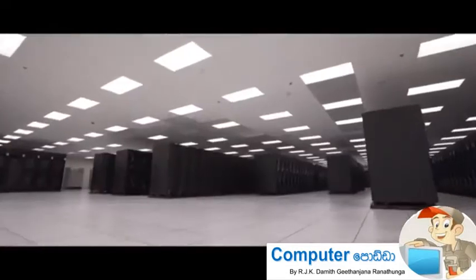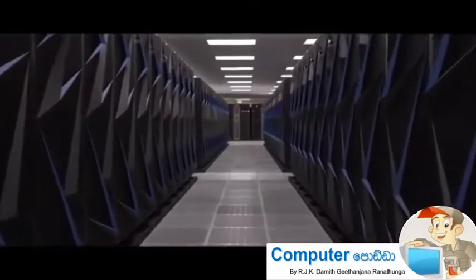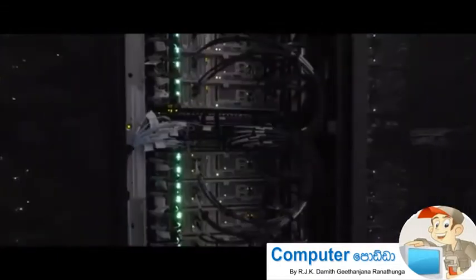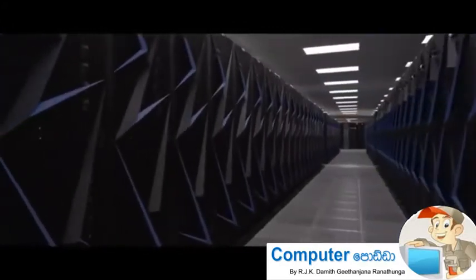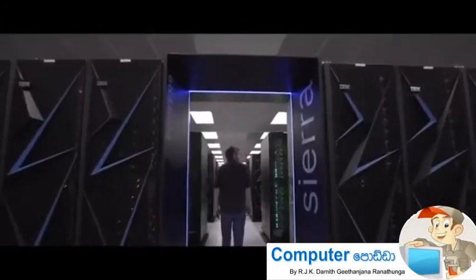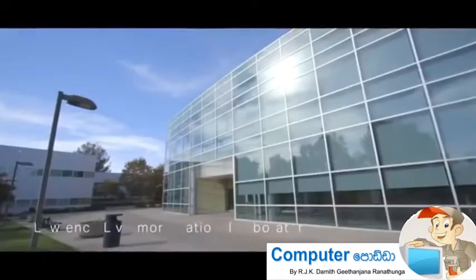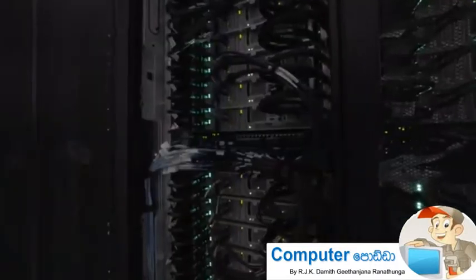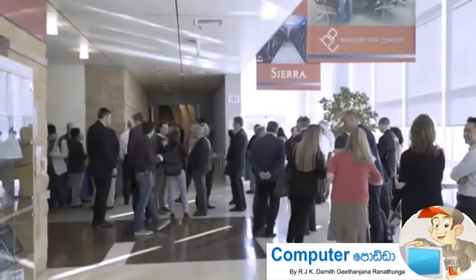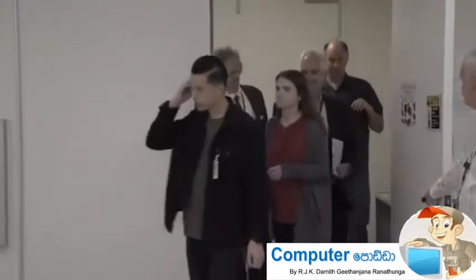This is the second most powerful supercomputer on the planet. It is 7,000 square feet of racks, wires, and blinking lights. It has a few 100,000 times more punch than your laptop. Its name is Sierra. The computer is housed at the Lawrence Livermore National Laboratory, just east of the San Francisco Bay. It's been up and running for most of 2018, but the lab just recently held an official dedication for it. And we checked it out.